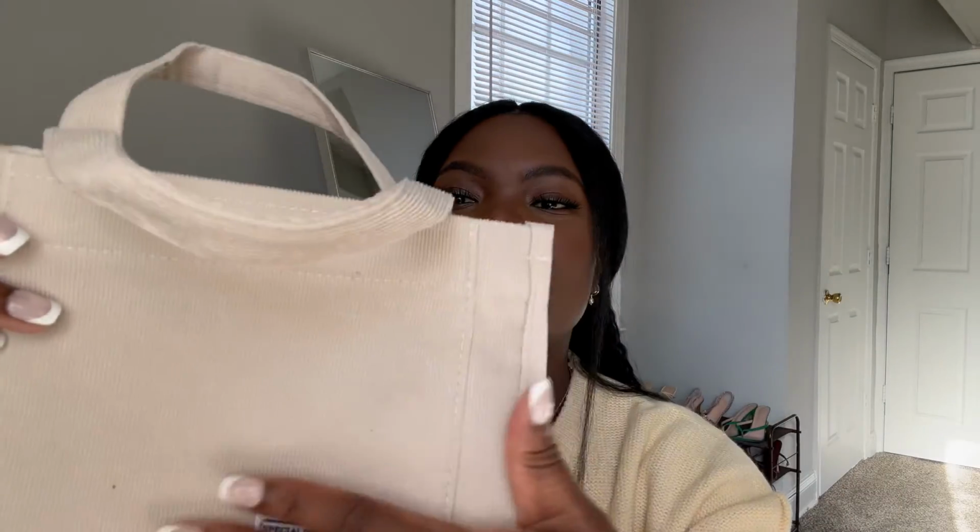I think the material is called corduroy. I don't know, guys. If I'm saying it wrong, please let me know in the comment section. I don't know how to pronounce it, but it's supposed to be a corduroy material. And I guess you can see that once I come a little bit closer to the camera, it has this cloth feel to it. So yeah, really good, really nice. Can't wait to wear this out.